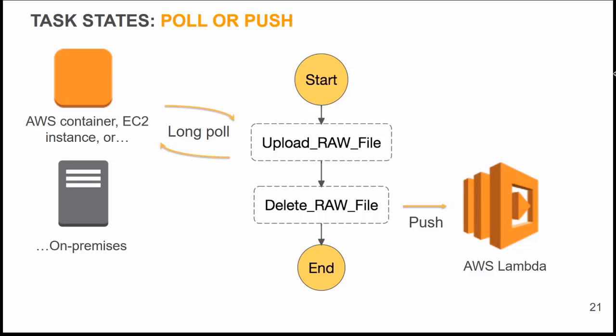On the other hand, you may have compute resources that are on premises or in EC2 or ECS, or you have a need for a longer running compute job than 5 minutes. In this case, you can actually also poll using what's called an activity task state. In this case, instead of giving a Lambda function ARN, you give it an ARN of an activity which is registered with Step Functions in advance, and it's poll based. What this means is that your compute instance long polls Step Functions, much like polling SQS for a message, and says, do you have any work for me?